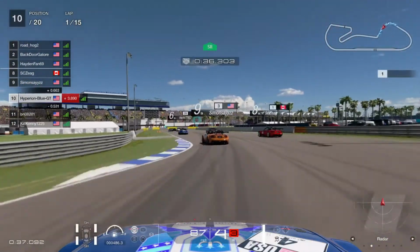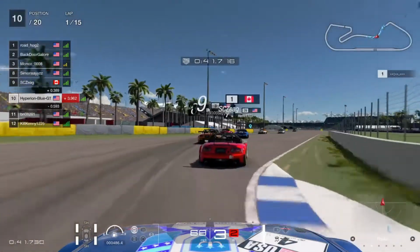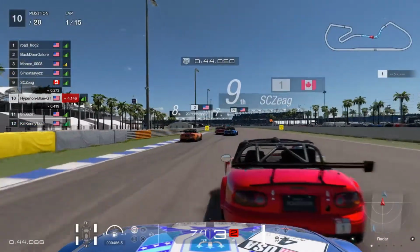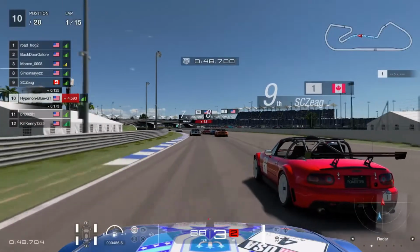So it looks like SC Sieg is definitely trying to hold on, currently dropped down to 9th place. And everybody could probably have that perfect turn onto turn 3. Very good, excellent, remarkable skill.